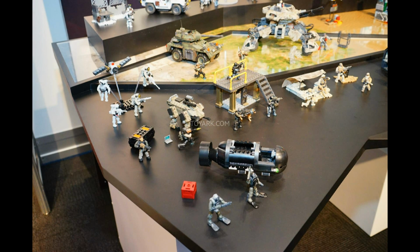Alright, so the next shot we got here of the little booth called Mega Bloks setup at the New York Toy Fair is just kind of a little overshot of the left side of the table. Over here we can see a lot of these sets are old. The Icarus Troopers Battle Pack, that has already come out. Well, it's coming out soon. I haven't reviewed that one yet.